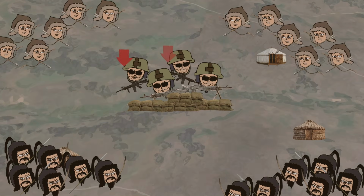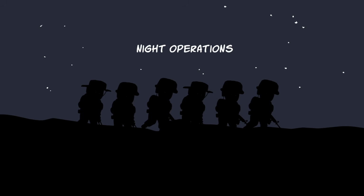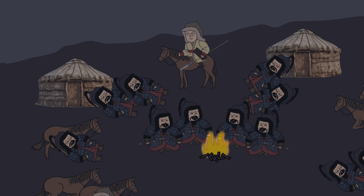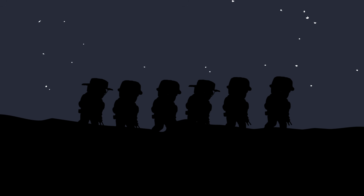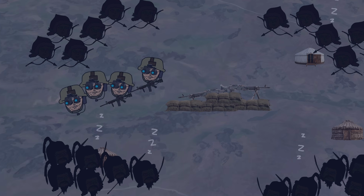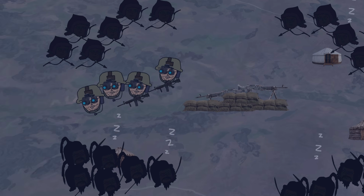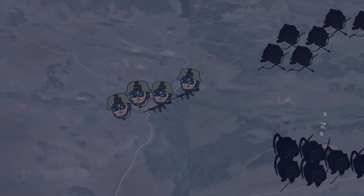There is one major advantage the Marines have that we haven't fully explored: night operations. The Mongols have no capability to fight effectively in the darkness. Even with moonlight, coordinating 10,000 cavalry at night would be nearly impossible. The Marines, however, have night vision goggles. If the Marines attempted to break out of encirclement at night, moving under cover of darkness, they could potentially slip through Mongol lines. But where would they go?